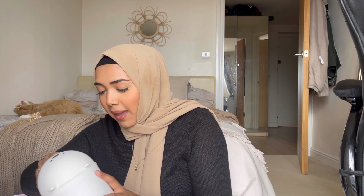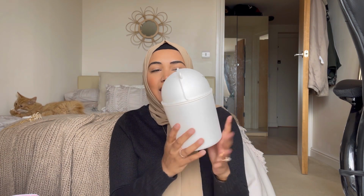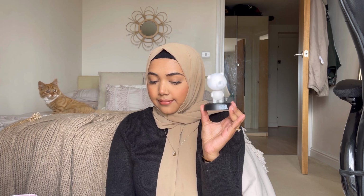Going with the Ice Bear theme, I've got this cute bin and it's in the shape of Ice Bear, and you just basically pop it open like that and you can pop your rubbish in. So I think this would be quite a cute guest bathroom bin or a desk bin. And actually, keeping on with the Ice Bear theme, I also got this. So this is for your car and it's meant to make your car smell nice. I think you just plop it onto the dashboard and now I can look at Ice Bear when I drive. I don't even drive that often, but it was too cute to pass up basically.